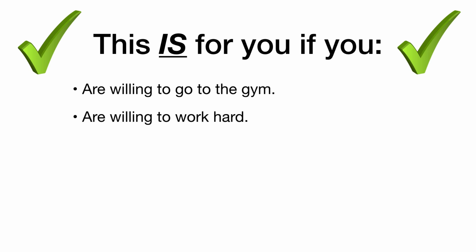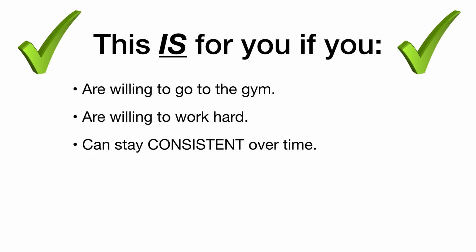If you're willing to work hard, this is simple, but it's not easy, okay? You have to put in the hard work. You have to be willing to put in the time, and you have to stay consistent over the long term. Consistency is the name of the game. People don't see the progress that they want to see because they're not consistent over long periods of time. If there's one thing that really holds people back, this is the number one thing: staying consistent over time.